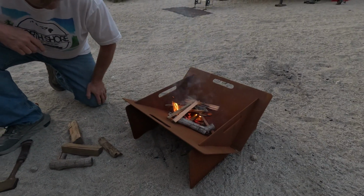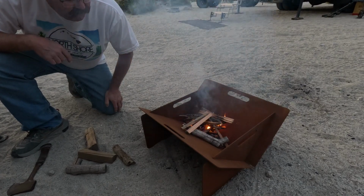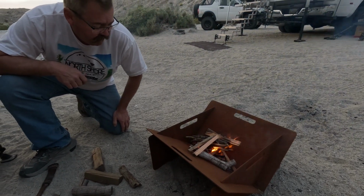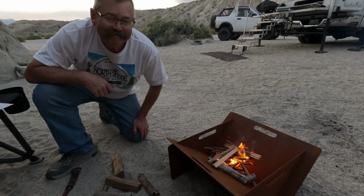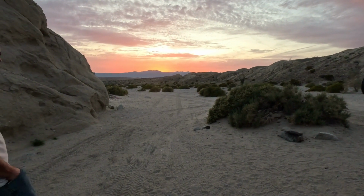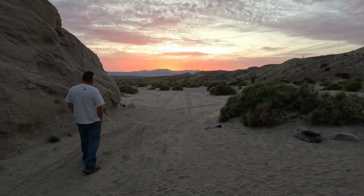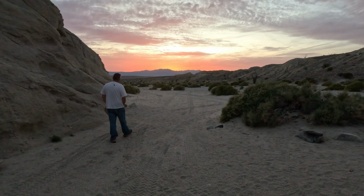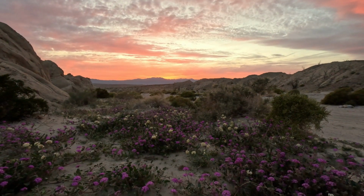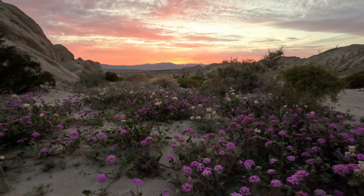Well, that was pretty easy. It does make it easy to light the way it's angled like that. Alright. This one's air from underneath too. Here's to the start of Epic Desert Night. Just walked out here and that is beautiful. Got our own flower fields over here with our beautiful sunset.